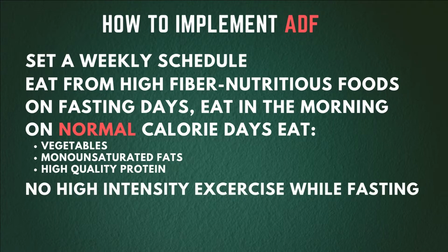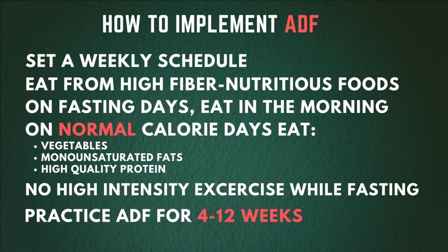Also, make sure to skip high intensity exercise on fasting days because you're simply not going to have enough calories to be able to do heavy workouts. Instead, opt for light walking or running. And finally, according to the research, make sure to practice alternate day fasting for at least 4 weeks, but really aim for 12 weeks for the best results.